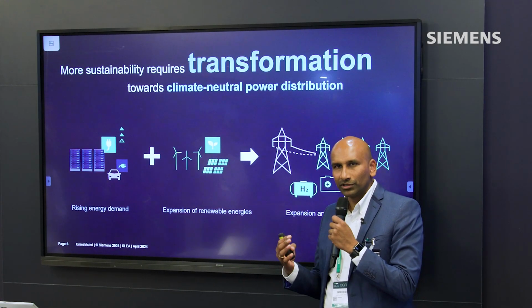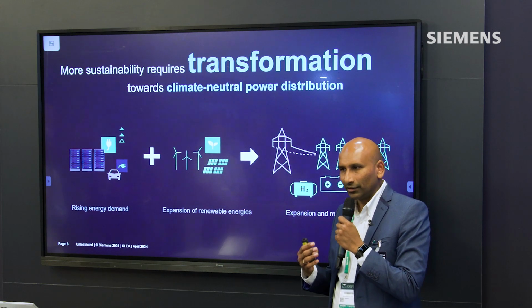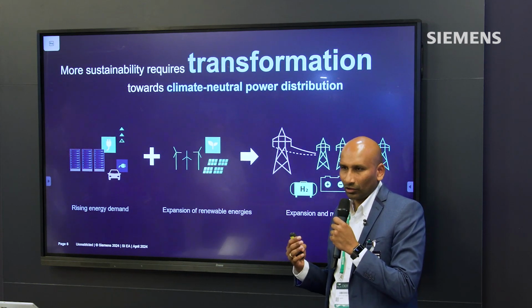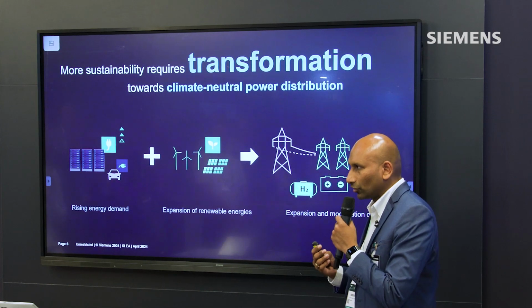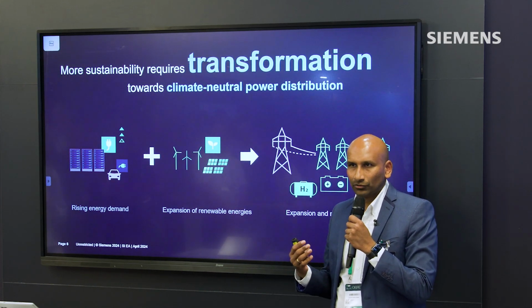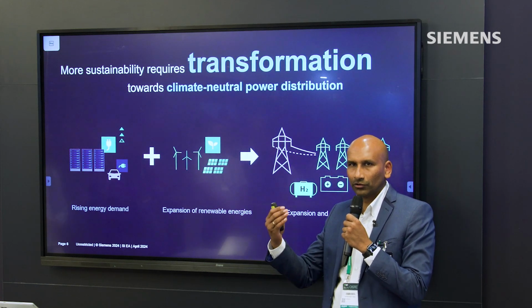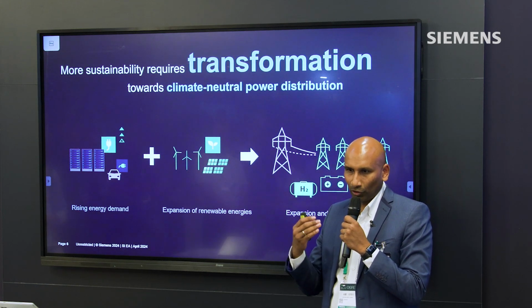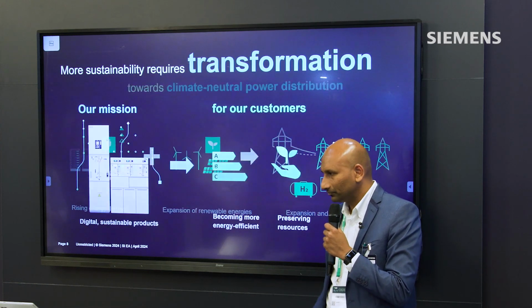In parallel to it, you see the demand for energy is rising tremendously, and it is coupled with a lot of renewable energies coming into the grid, and also a lot of storage purposes. And all these things lead to higher energy demand. That means your infrastructure is going to grow much. And that means you also have to bring clean infrastructure into the market.